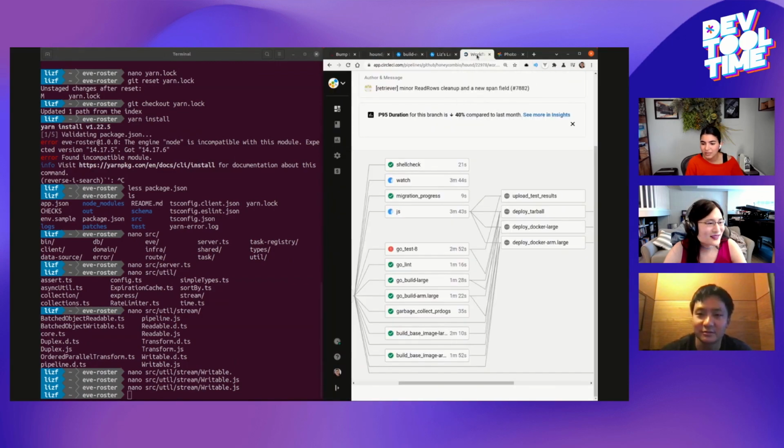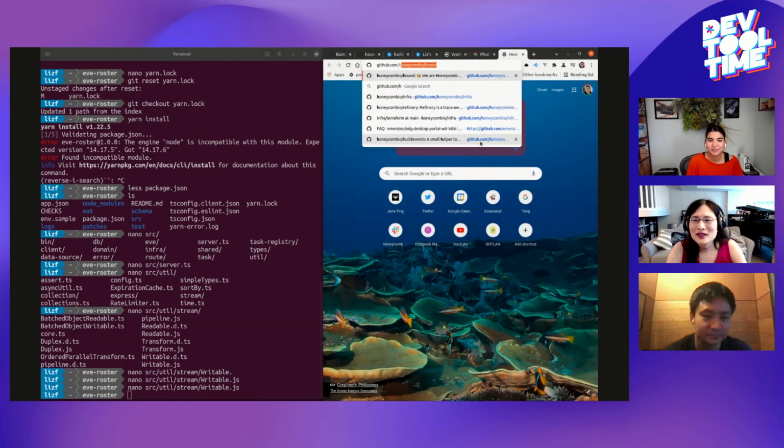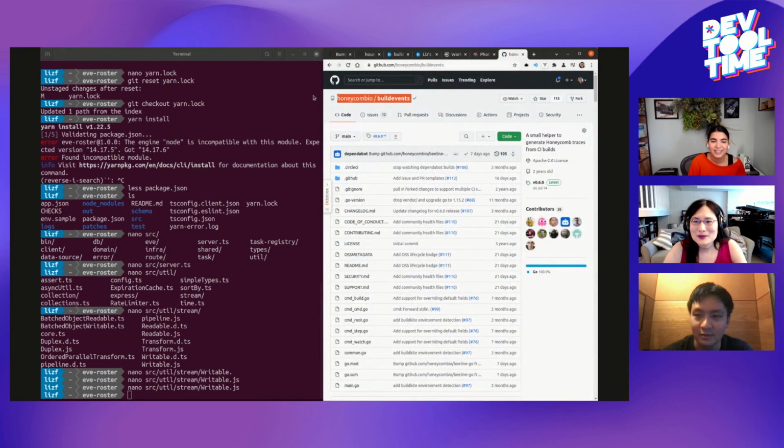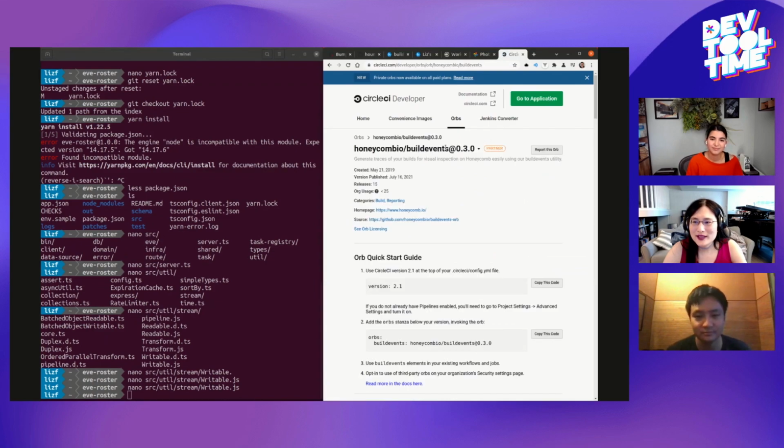I was just wondering if that was something public that you could share, in case anyone wants to look at a good example. Oh yeah, absolutely. This is github.com/honeycombio/buildevents. Cool, I love learning by example. Yep, so you can look at that. We also have a Circle CI orb. If you look for the Circle CI orb, you can find it in the partner repo for Circle CI. Very cool. We'll also share that in the recap. Yeah, awesome, that would be wonderful.